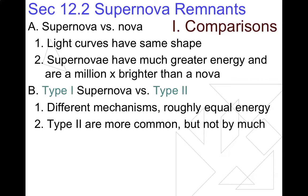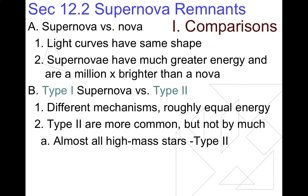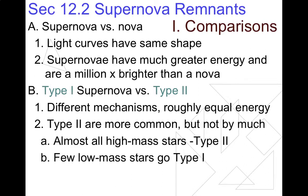We looked in the last lecture at how astronomers know whether it's type 1 or type 2 when it blows up, and there were a couple different ways to tell. The reason they're roughly equal, again, type 2 a little more common, is that almost all high-mass stars, certainly ones above 12 times the mass of the sun, and most of the ones above 8 times the mass of the sun, are going to blow up. A very high percentage of them blow up, but there aren't that many of them.